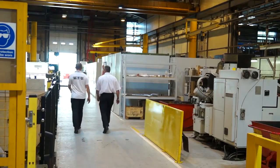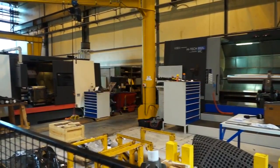So Mark, we're inside the factory here at Baker Perkins. Does this manufacturing machining cell represent a big part of the overall company and business? Yeah, it certainly does. The factory itself has got 5 bays, and each of those bays are 100 metres long by 25 metres wide. So the machine shop is one of those bays. It is quite a large area, definitely.